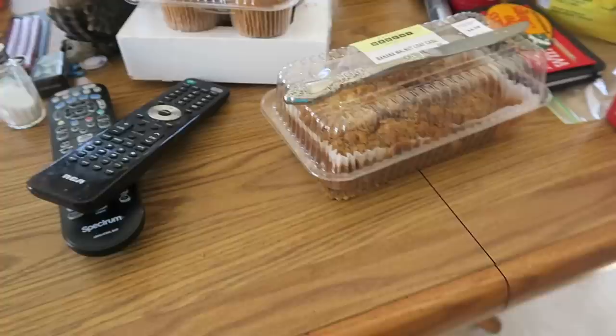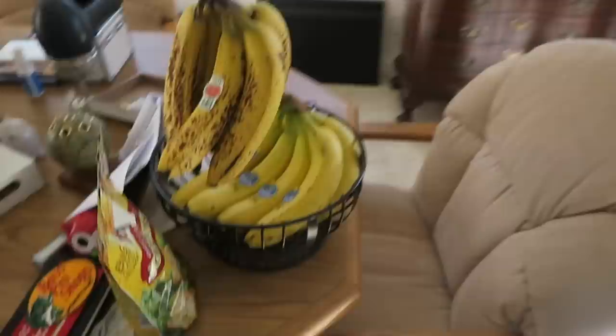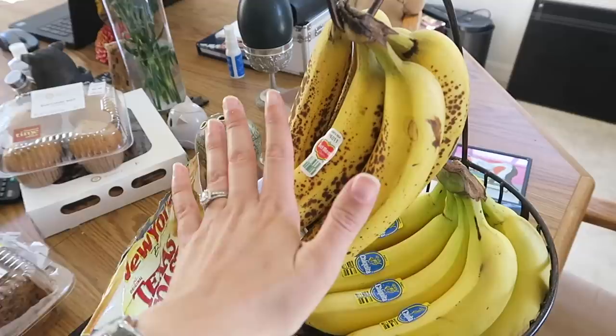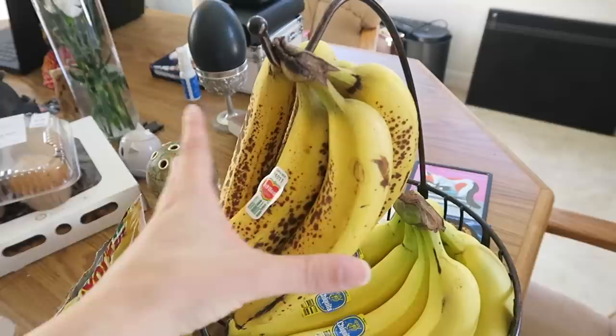But yeah, they're good. The next thing we picked up is bananas. These are going dark. I told you guys before, I love picking up bananas because I can freeze these and add them to my smoothie. So today, I'm gonna chop these up, put them in containers, and freeze them. You can never go wrong with buying bananas for that reason.